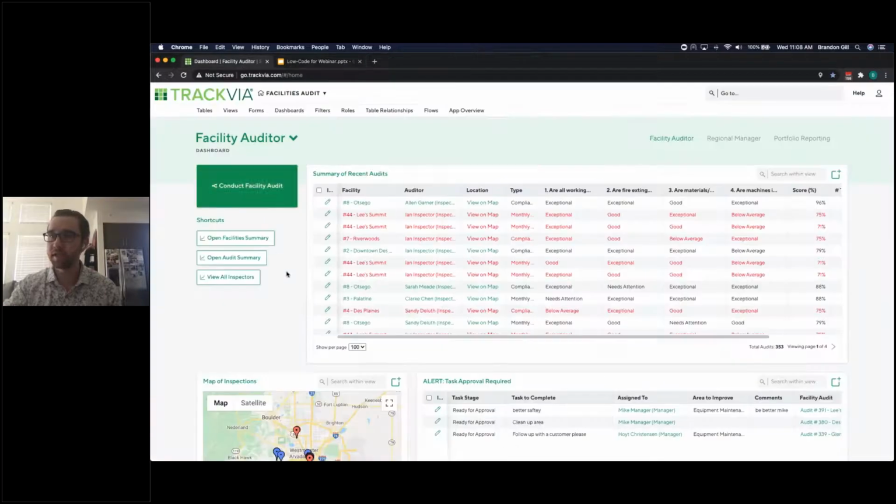I'm going to switch over to this tab where we will see TrackVia, and specifically this facilities audit application. I want to start by giving you all a little orientation to the screen just so we all know what we're looking at. Top left-hand corner here, we've got our TrackVia logo. This really serves as a home button for our main dashboard on any application.